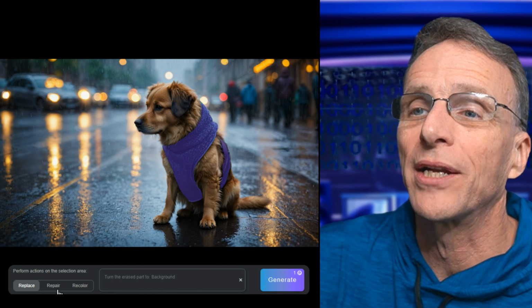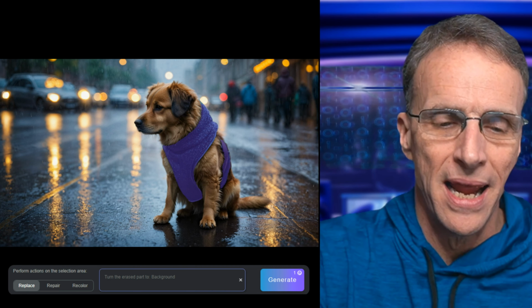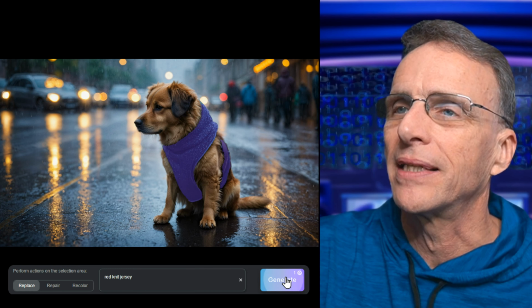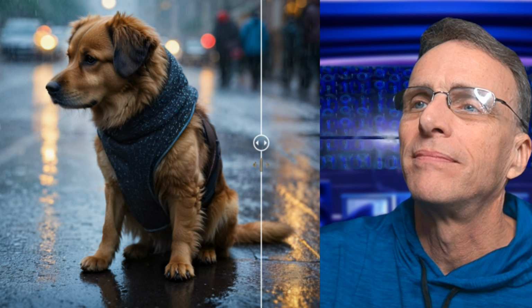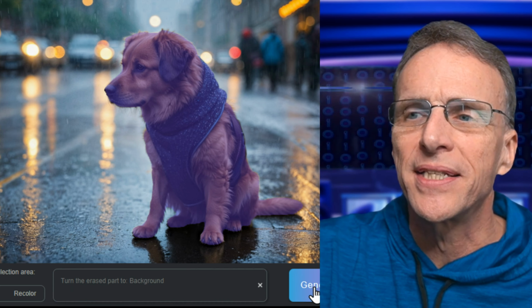I can replace it, or I can repair it, or I can recolor it. So let's just hit replace and instead say red knit jersey and click generate. Okay, so now you can see that the outfit has been changed. But let's say we wanted to get rid of the entire dog. Click the dog, the vest is selected. I think I've got the dog there. I'm not gonna put anything in here, and I'm just gonna click generate and see what happens.